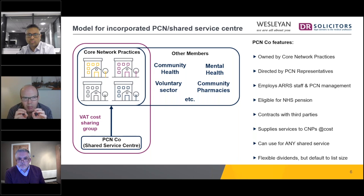And that you do by making sure that the governance of the company, in particular the directors and the shareholders, are actually the same people as the PCN representatives. If you make it that simple, PCN representatives equals shareholders equals directors, then the company is just doing what the PCN representatives want it to do, and the PCN representatives do what the practices want it to do. So by keeping it that simple and tying the governance between the PCN and the company, it just becomes a shared service centre. You then move all of the ARRS resources into the company.